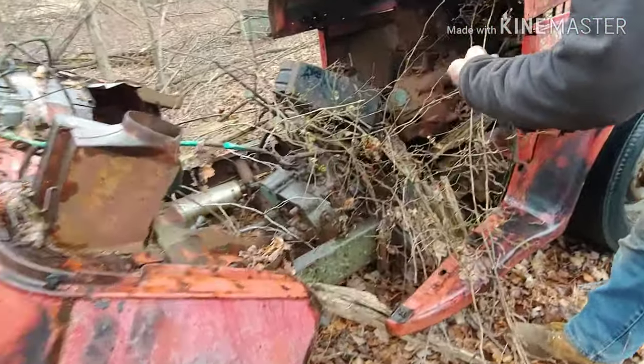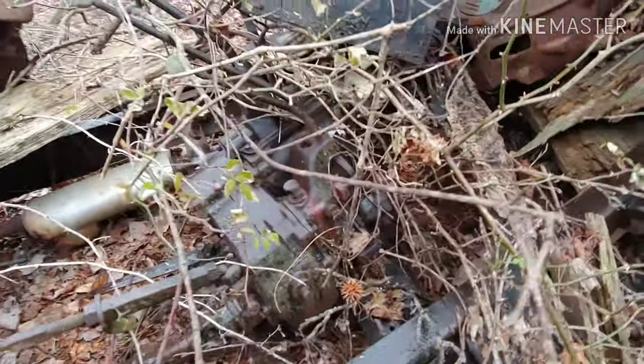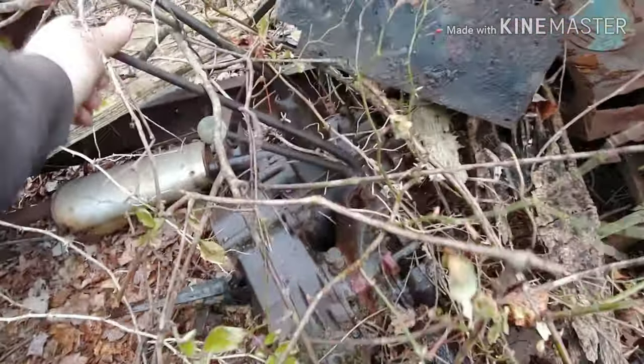All right. That's hanging down disconnected. I don't think it's on the ground though, Fred. It's good, yeah. Okay. The tranny is actually disconnected. I wonder if that's worth anything. What do you think? It's all really seized up.